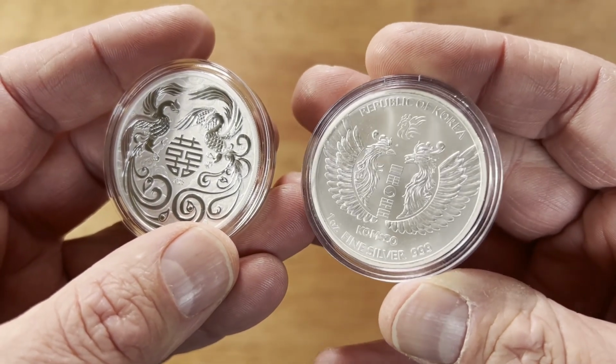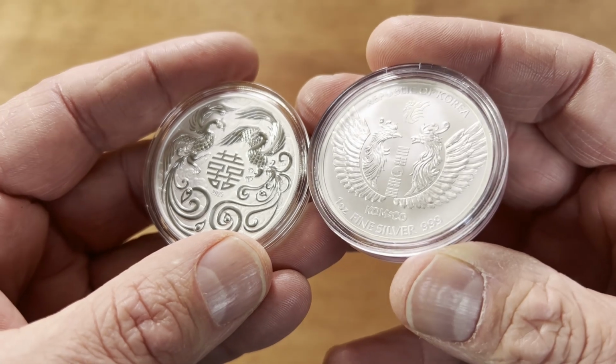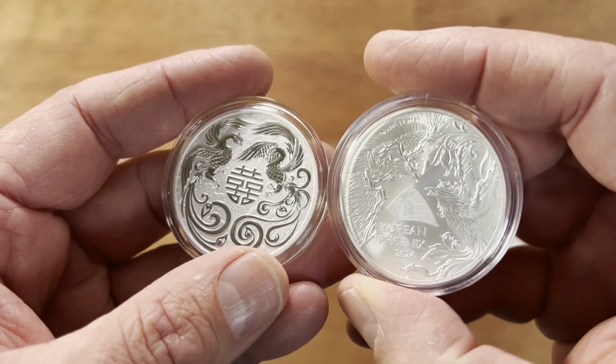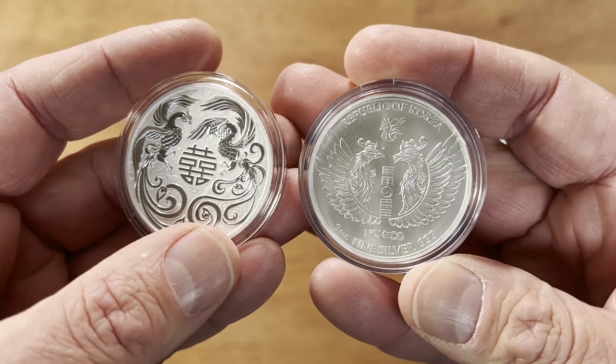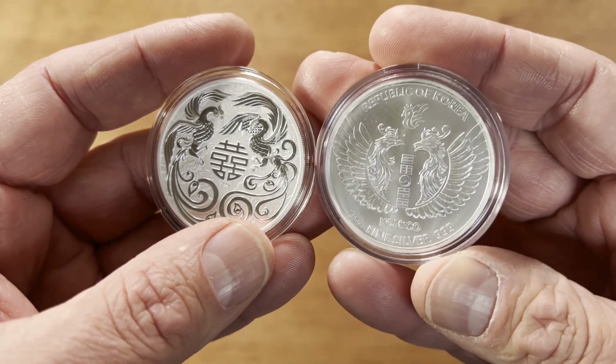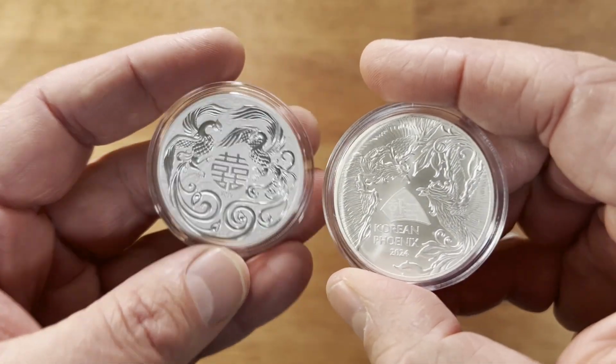So you can see here, Republic of Korea, 1 ounce silver with the phoenixes on that side, and then you can see the phoenixes on this side. So this is a silver round. It doesn't have any denomination on it, but it is made in Korea, so it's something a little bit different. But as you can see, the Double Phoenix is definitely something that is quite popular.